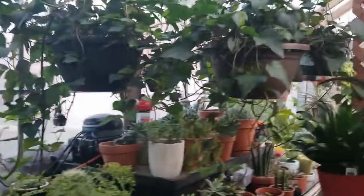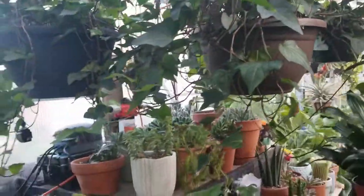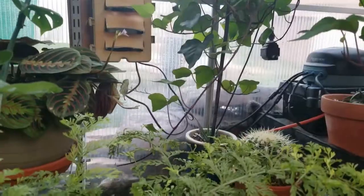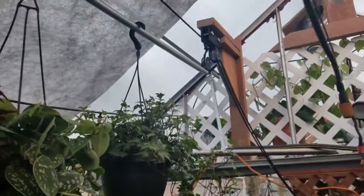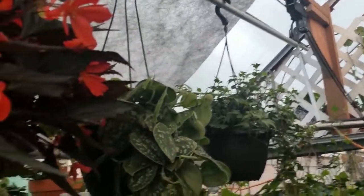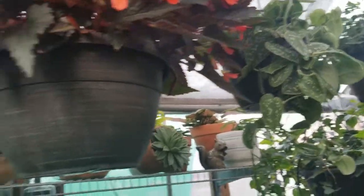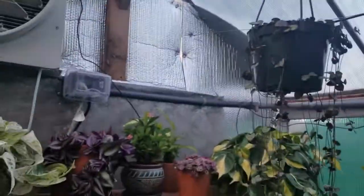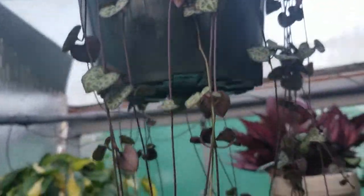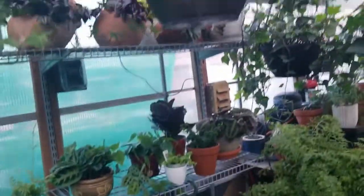Okay, over here, I've got some big ivies kind of shading that whole area right there. And they are just growing so long. And I've got hangers up top. This is on a big pulley system, as you can see up there. And all I've got to do is take my rope, undo it, and pulley it down. That way I can groom and water. This is my string of hearts here. It looks like it's doing pretty good. I need to repot it. So this I wanted to wait and show you.